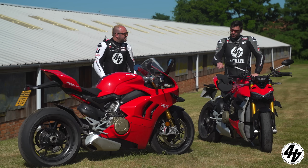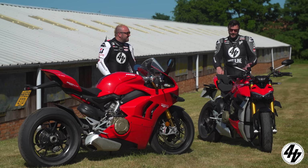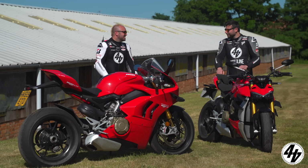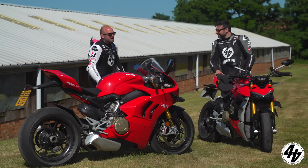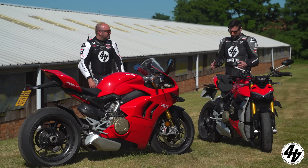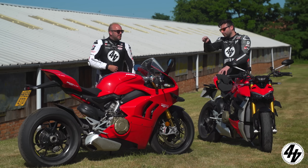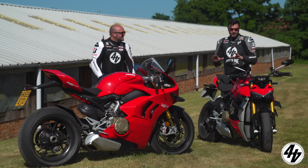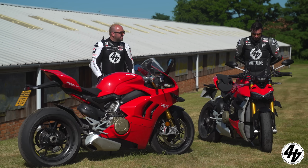And obviously, if you want to put your passenger on the back, it is a Ducati, so there are going to be women everywhere trying to get on the back of it. But even if you are a loner, at least you can still put luggage and stuff on this. Yes, you can get a different tail for the other one, but it's a bit of a faff. This is a more practical, enjoyable bike to ride on the road. 100%.